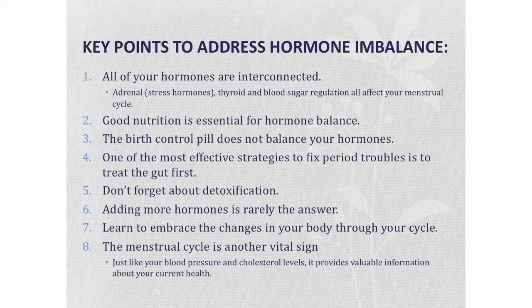A big overview of what we're going for today is that the key points to address hormones are that all of your hormonal systems are connected. Some of you mentioned adrenals and insulin and thyroid, and all of those affect the menstrual cycle. They affect the regularity of the periods. They affect fertility for sure. Good nutrition is essential for hormone balance. Your body can't have a normal healthy period or menopause transition or anything like that without healthy, good nutrition.